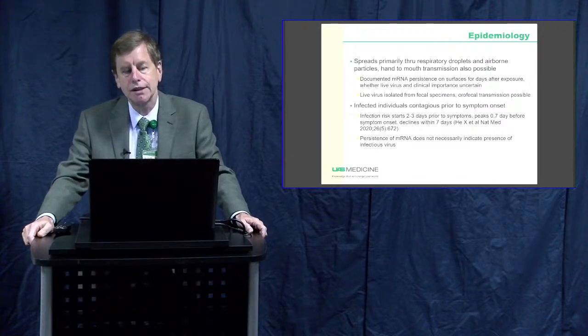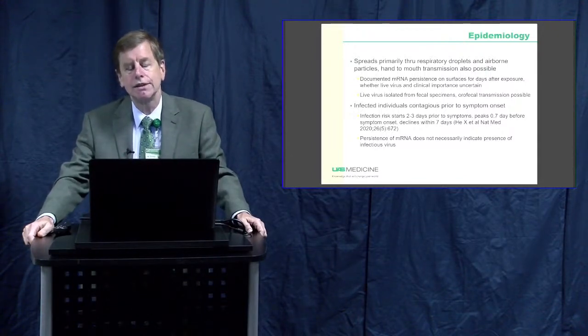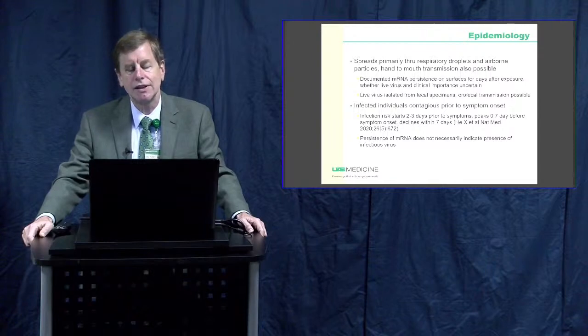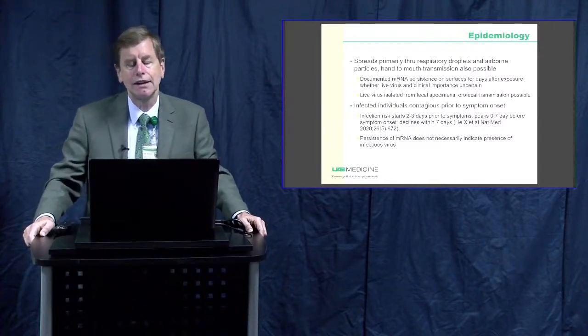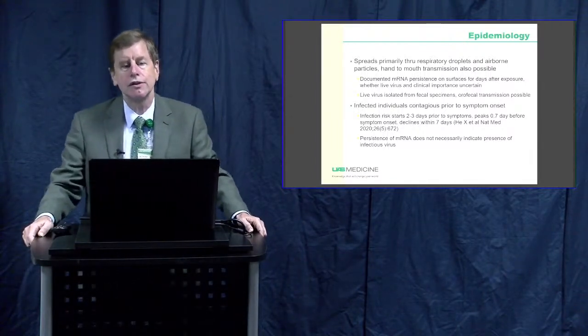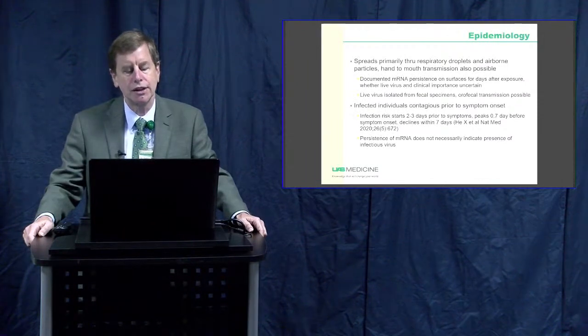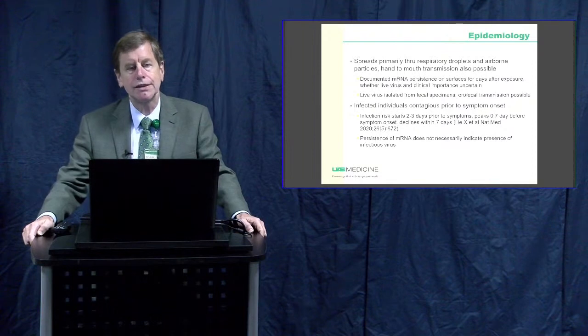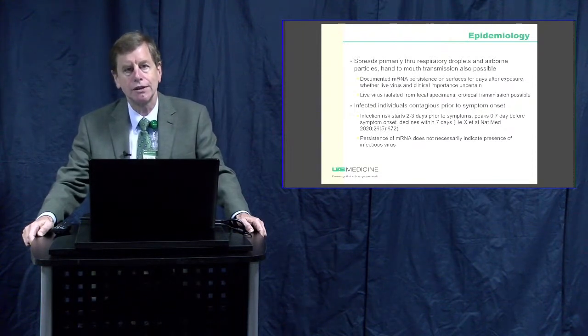And you may have seen the CDC has recently updated its guidance on the respiratory airborne particles, and also expanded the risk in the sense that 6 feet is no longer necessarily safe. These airborne particles go a lot further than that and may be a more important cause of spread than was previously appreciated. Infected individuals are contagious prior to symptom onset, which is the reason this virus has created so much havoc in this country.